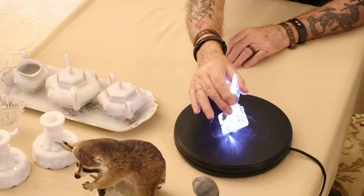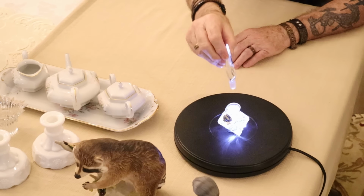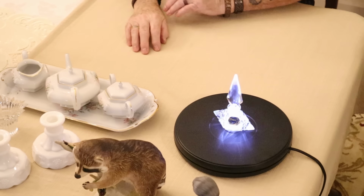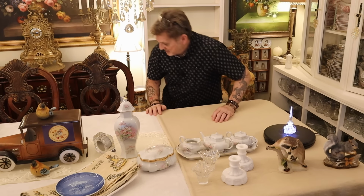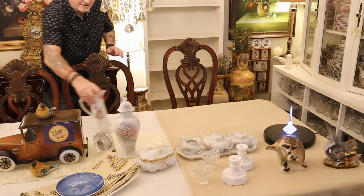Look at the top on this. That light goes right up. It's like a crystal prism. It is crystal. But that is from the Czech Republic. And I'm going to have to check myself and get up here and move a few things down.